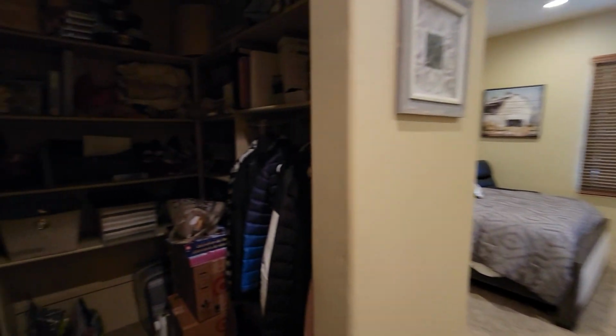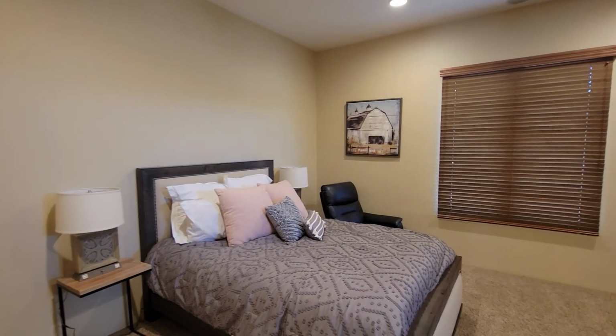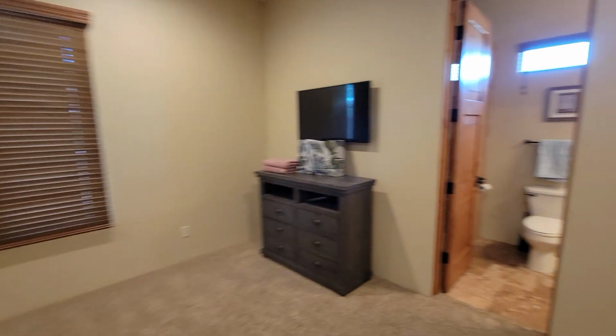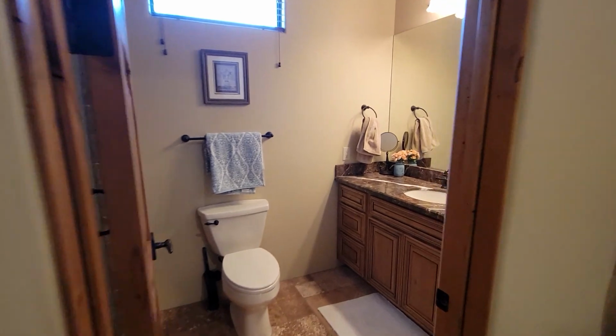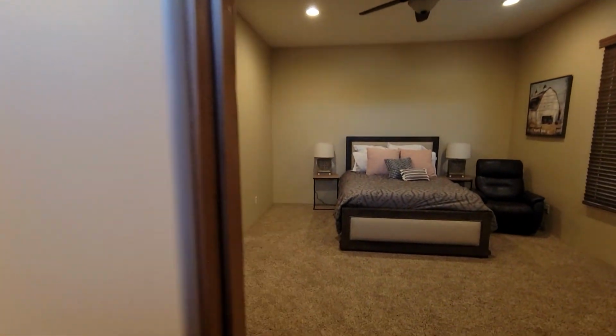So right here, doesn't look like a master, but you have a closet here right when you walk in. And speakers in this particular one. So this is just another guest room with a bathroom. Right when you walk in there. Okay. Pretty big shower in this one. It's kind of nice. As far as condition of everything, it looks really nice. I mean, the walls look really well kept. I'm not a huge fan of this carpet, but I wouldn't replace it. It looks newer.